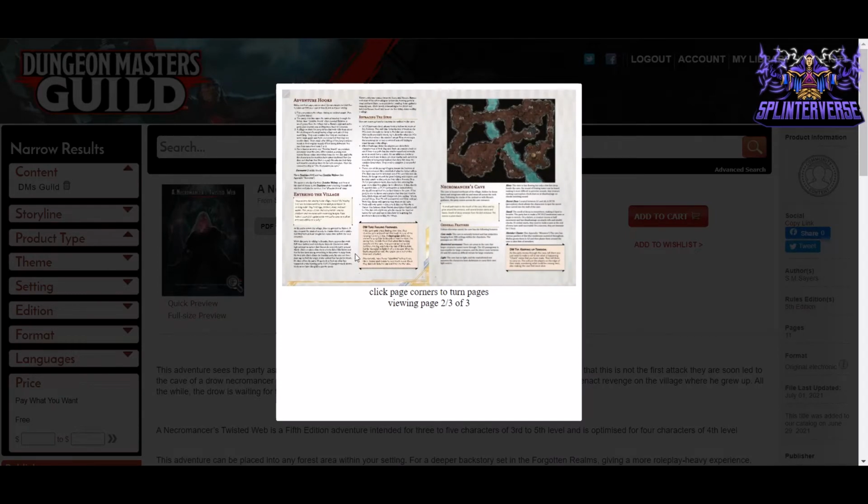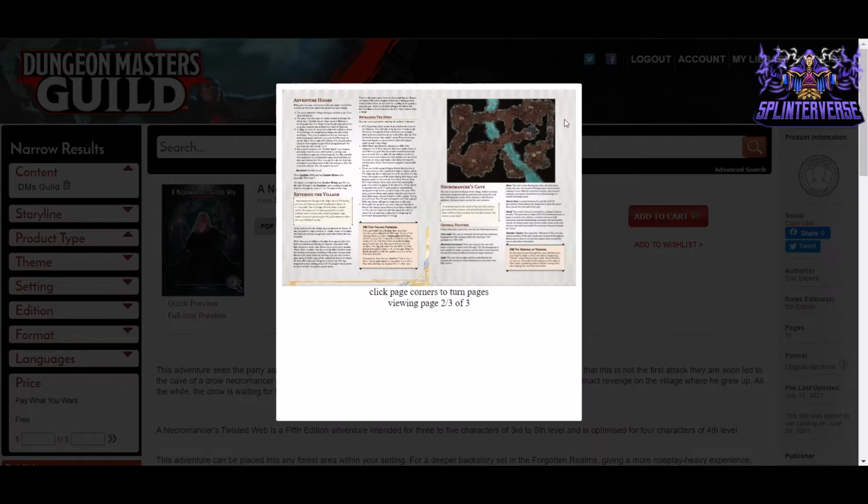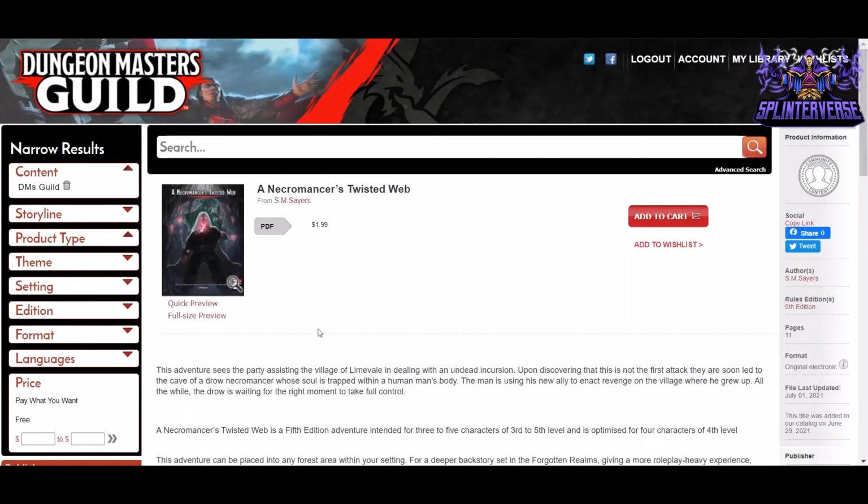But looks very nice, very Wizards style layout, good map in here. Got flavor text for you to read to the players if you're the DM. Even has some adventure hooks, which is always nice. You can use those even outside of the module, so looks like a fun one. And again, I love that cover art, so check it out on DM's Guild.